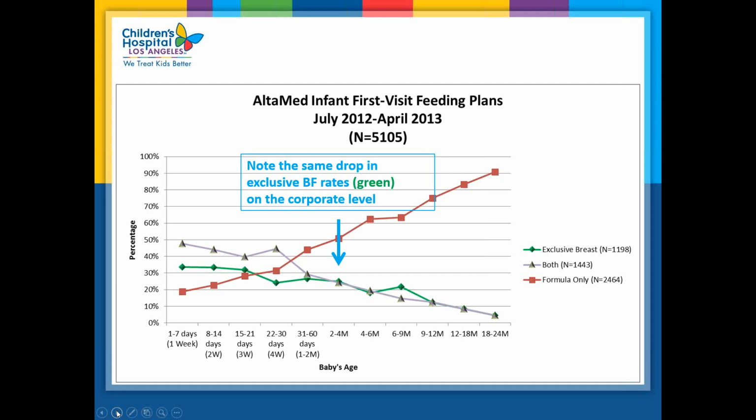And these mothers are just slowly but surely giving up on breastfeeding in a pretty linear fashion from the moment the baby is born. And then what you see is that combined exclusive breast and both, which together would be the breastfeeding rates, start out pretty high, in line with national averages in the 80% range or so. But the march to formula goes on also in a linear fashion. And this is what we really have to address.